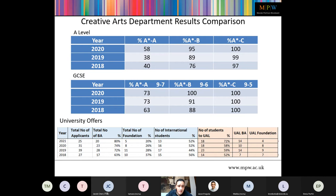And talking about places in universities, as you can see here at the bottom, these are the university offers, a comparison from 2015. If I talk about 2021, the year that we just finished, we had 25 applicants for art universities in the whole department. Of the total, 20 out of 25 got BA places, and 5 got foundation. Now, the reason I focus on this one is because, if you go now to the UAL, University of the Arts London, website, you will see that they always state the entry requirements, they need 2 A-levels, they need 3 A-levels, whatever, but they prefer students who have already done a foundation. I'm sure some of you already know that. So they don't tend to give places straight to BA to students from A-levels, because they don't think they're ready for that.